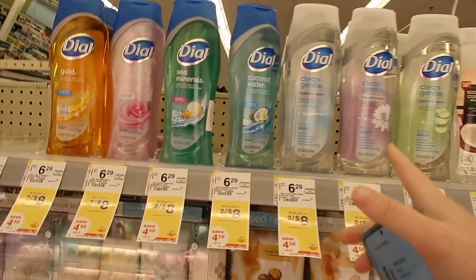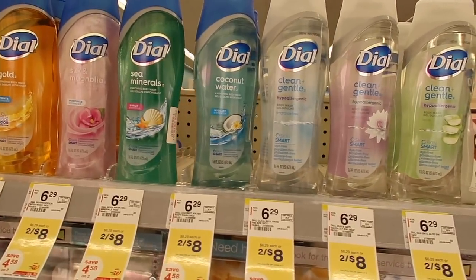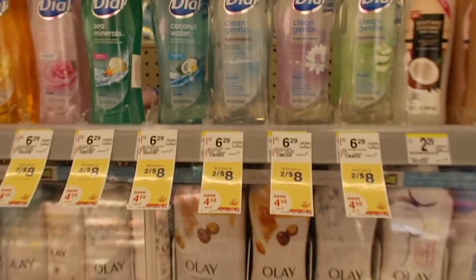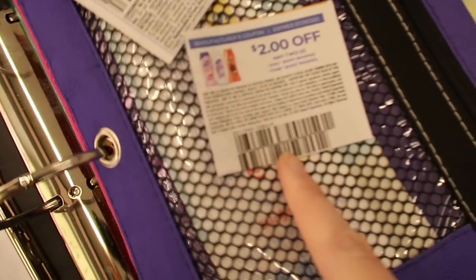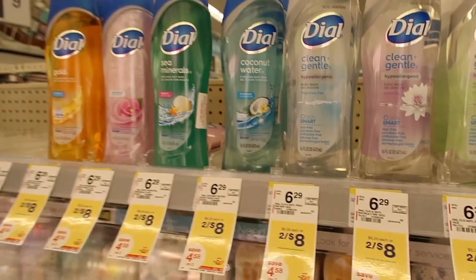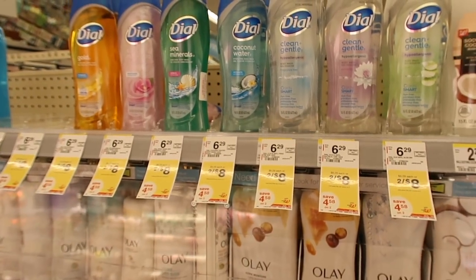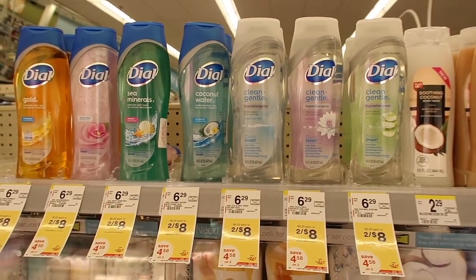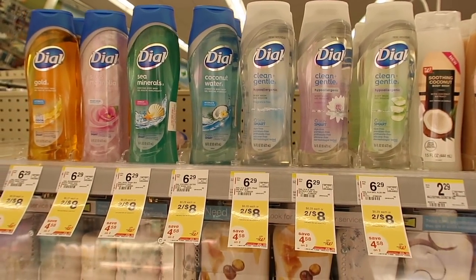Here we have the Dial body wash, 2 for $8. Now we do have a $2 off of 2 digital coupon, or we also have a $2 off of 2 insert coupon, however you guys want to do this, but making them $6 or $3 each. It's an okay deal. I kind of wait and see if there's maybe an even better deal, but if you guys love the Dial, that's a great deal.